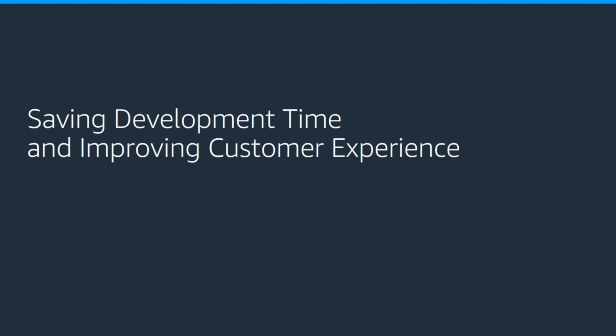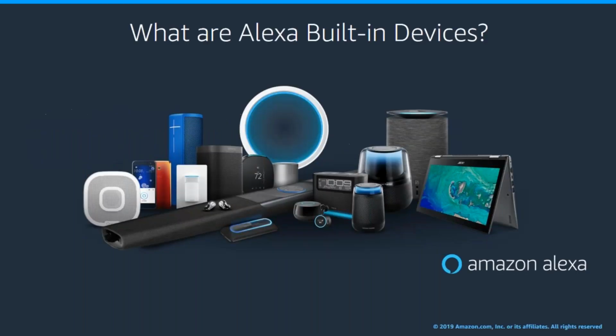So let's first start with an introduction on this and specifically, what are Alexa built-in devices? What is the scope of this discussion? We're talking about development kits for Alexa built-in. These devices simply have a microphone and speaker that enable connection to the Alexa Voice Service, where you can ask questions and get responses and information back.